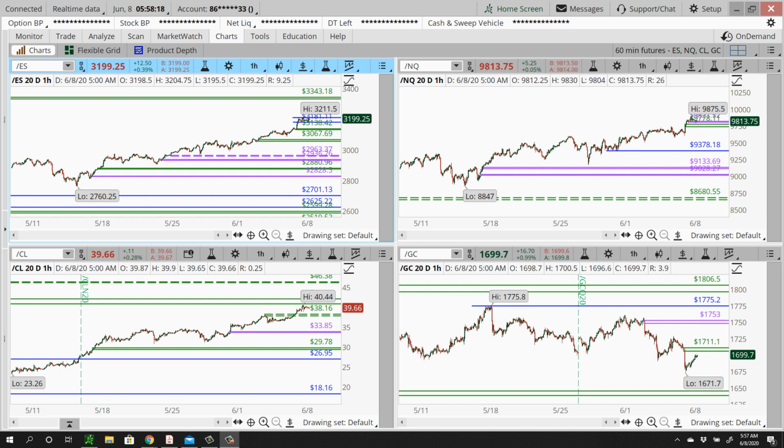Looking at our 10 to 12 futures markets from an educational perspective for both breakouts and reversal trades. Many of these trades were setups from last night's live trade room. So if you joined us, I hope you had a great session.